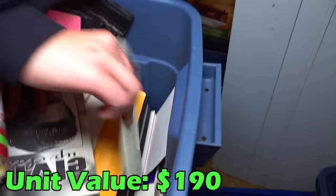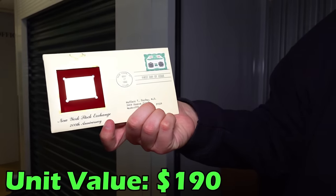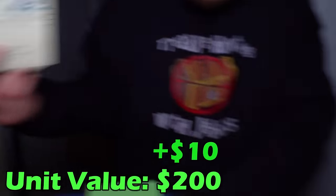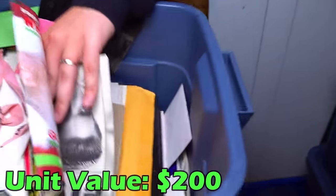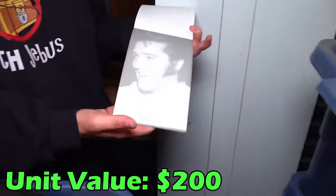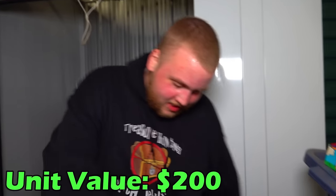Oh, look, what is this? You see that golden thing? New York Stock Exchange, 200th anniversary. That's pretty cool. We're gonna put this down here with the coins. This might be the tote we came for. Look at this, Elvis up close. It's just literally up close pictures of Elvis. Someone is just like, wow, just looking at Elvis all night.